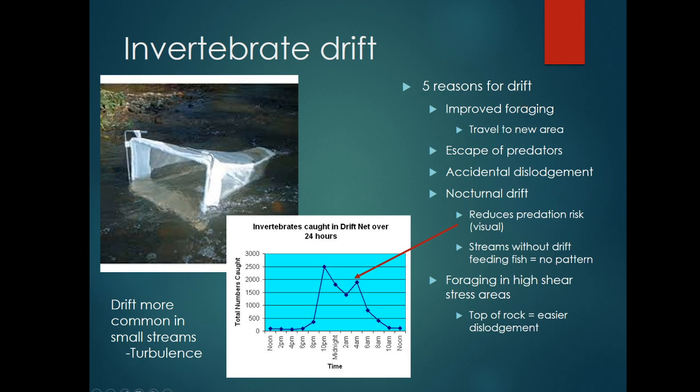Because there's fish that are visual predators, anytime that you're up in the water column, you're exposing yourself to a lot of predation. So when we see streams that don't have drift feeding fish, you don't really see this pattern. But all of these things happen more often at nighttime, right?